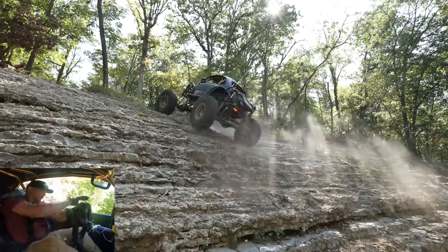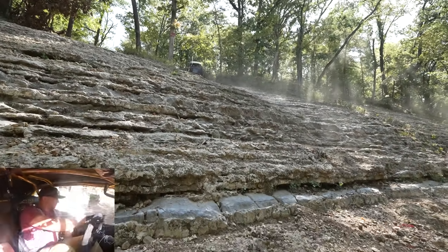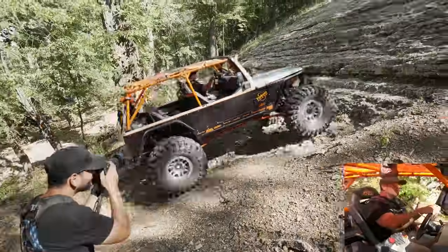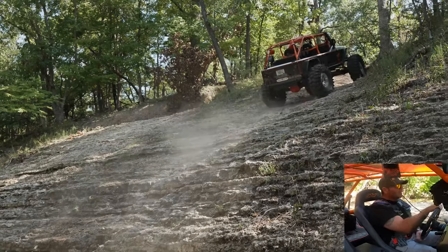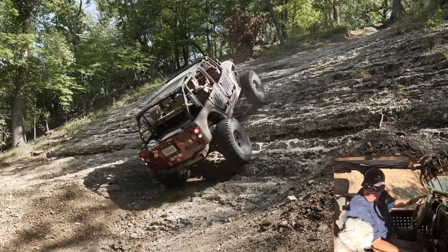Bill's been up it many, many times, I'm sure, and he makes it look easy. But you just need to commit. You don't start on the obstacle. You start about 30 feet back and you just roll into it on a good line and keep going. And of course, he made it look easy.